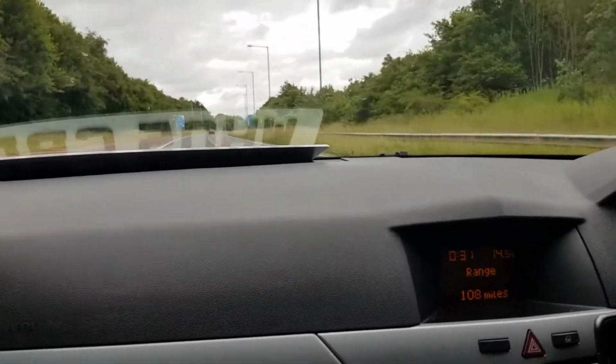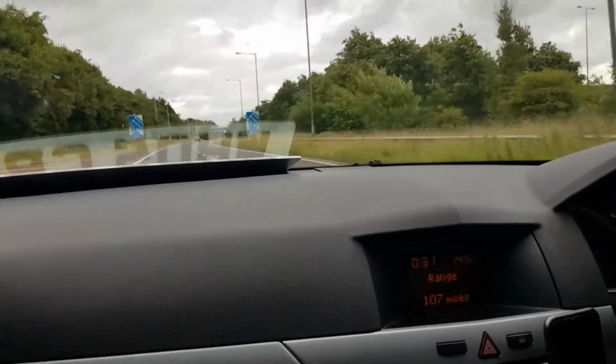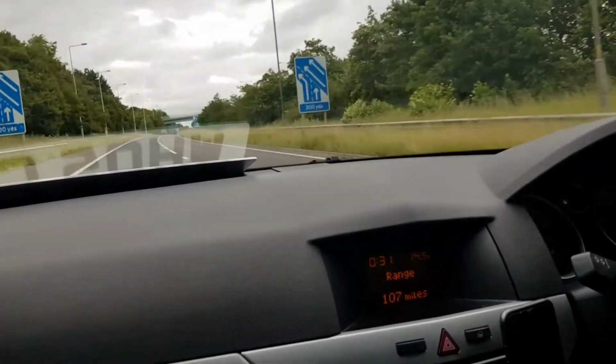So yeah, highly recommend the muffler delete. Do not do the resonator as well unless you want to be a dickhead.